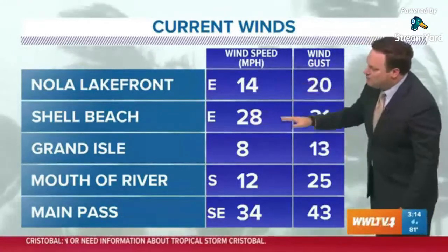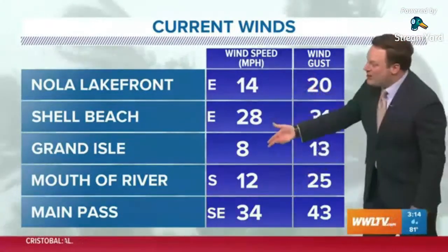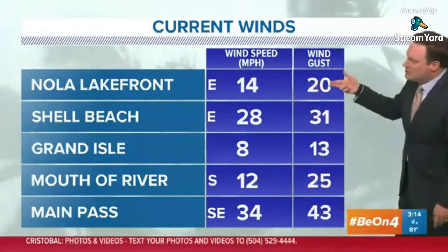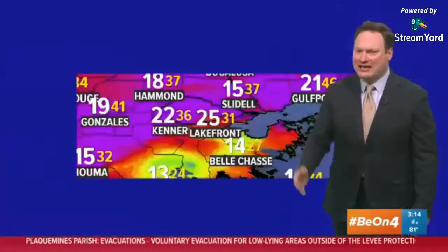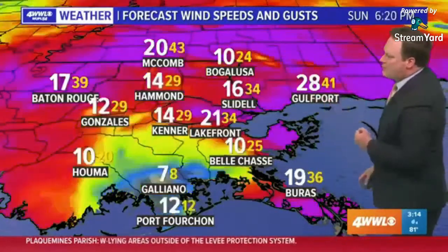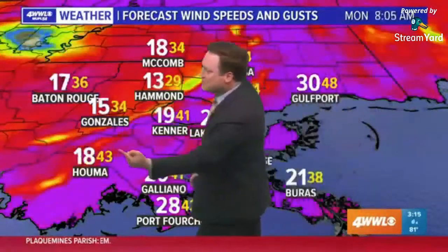Winds right now on primarily our lakefront and coastal locations have been ranging anywhere from around 10 to near 30 miles an hour. Main Pass is a little bit higher with some higher wind gusts. But as I mentioned, aside from our coastal areas inland, wind is not really much of an issue. This is our forecast of some of the wind speeds that we can expect. And as I mentioned, we are going to see those winds increasing, and it's kind of interesting to see the little center of the storm moving northward.